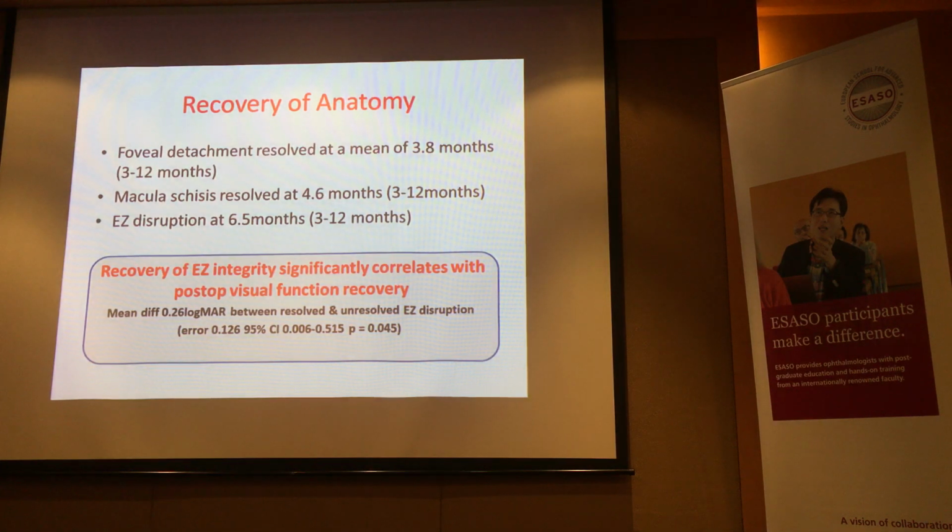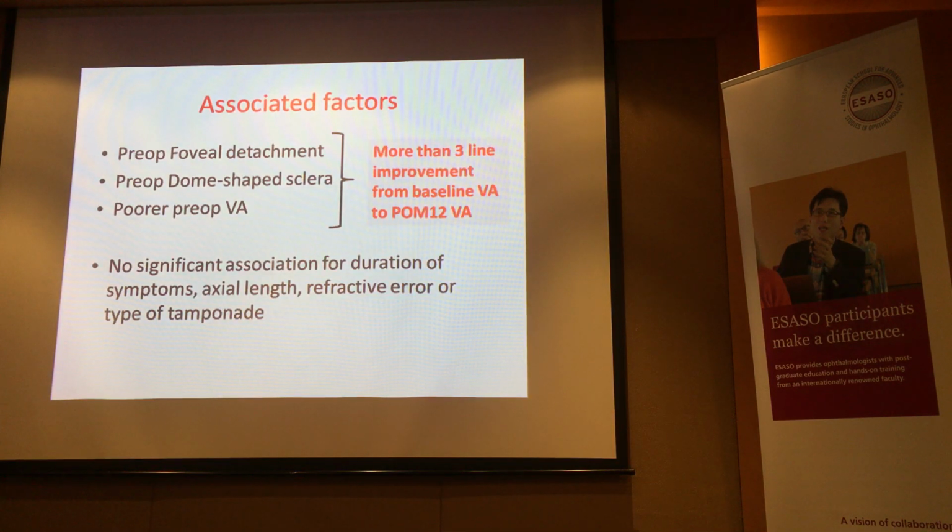So the foveal detachment generally resolved at about 3 to 4 months after surgery. The schisis about 6 months. The ellipsoid zone also about 6 months, and all this would therefore have impact on visual recovery. If there is foveal detachment, dome-shaped sclera, or poor VA pre-op presentation, you're more likely to have significant improvement.